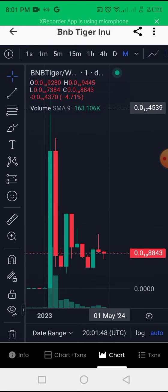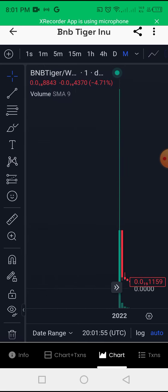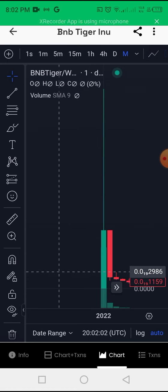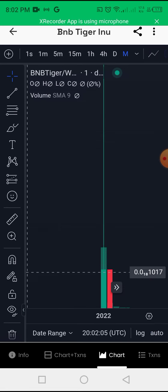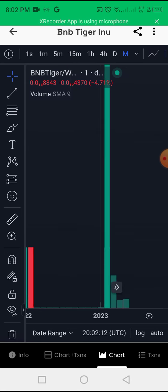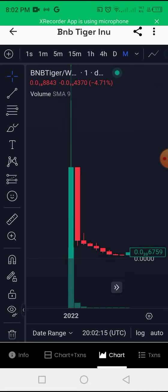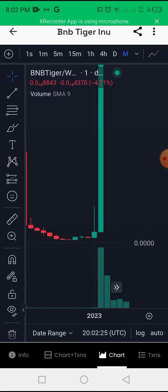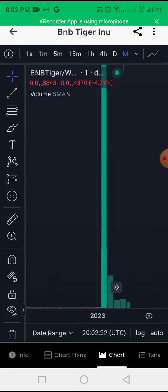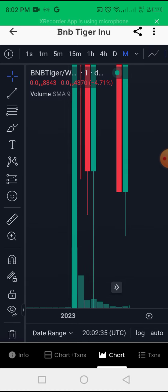Now let me show you something very significant here. Do you see here? This is when BNBtiger was launched. It went up, it fell. Do you see? It was a straight line, it fell. It made some consolidation, and there's another long wick. You can see that one was longer than the first one. Can you see how long it was?